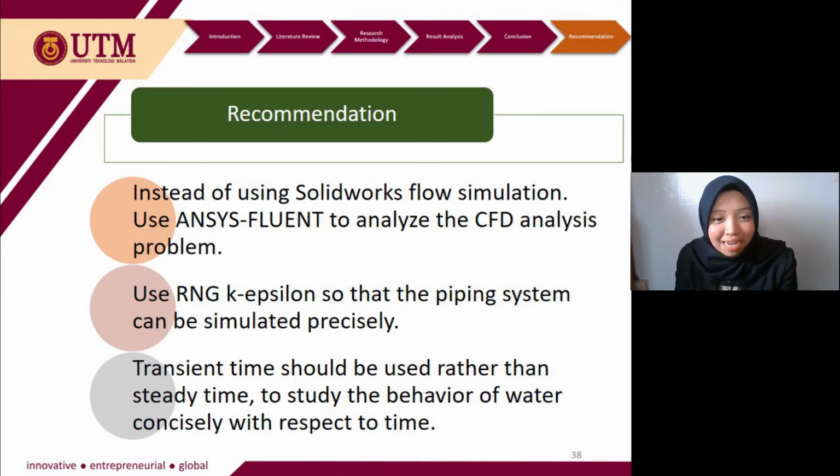And for the recommendation, instead of using SolidWorks Flow Simulation, use ANSYS Fluent to analyze the CFD problem. And use RNG k-epsilon so that the piping system can be simulated precisely. Transient time should be used rather than steady state to study the behavior of water concisely with respect to time.